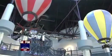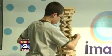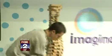Imagination Station is a place where fun and science meet. Of course, other than the weather authority here at Fox 2. One of the gems just across the state line is called Imagination Station. That is the place where fun and science meet. They intersect right there in the weather office down the hall where these guys hang out.